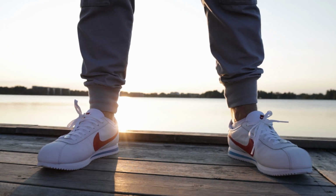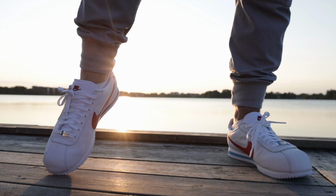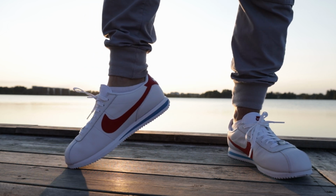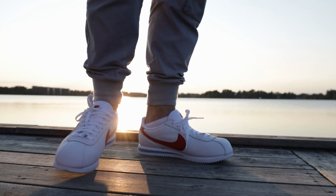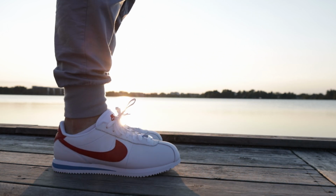Tom Hanks is one of my favorite actors. It's just a really epic story, and one of the biggest moments in the movie is, of course, when Jenny gives Forrest the legendary Nike Cortez, and he runs forever in them.